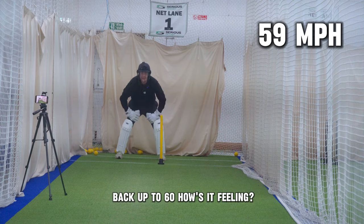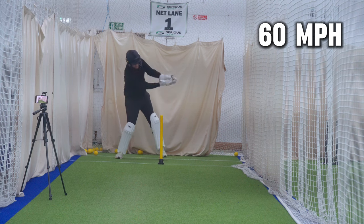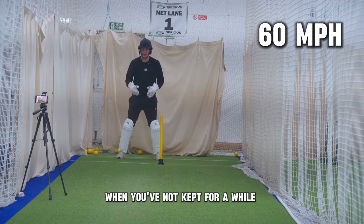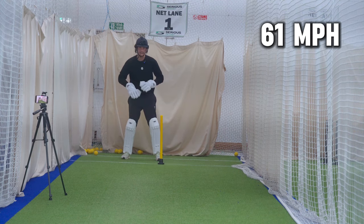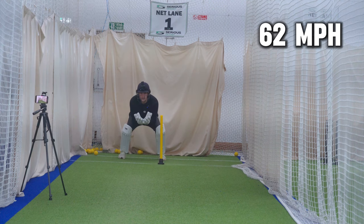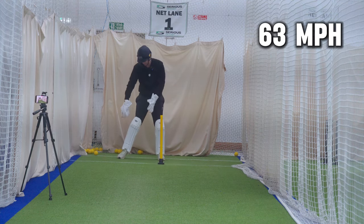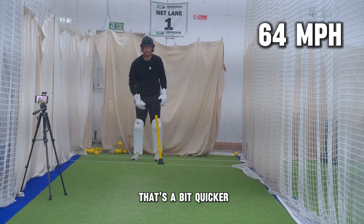All right, back up to 60. How's it feeling? You feeling it getting quicker? Not too bad. Oh, over the top, well taken. You know the palms are soft when you've not kept for a while, aren't they? Oh, yes. Oh, in the line again. There he is. Fingers. There he is from the bowler. Oh, yes. Nice. Yes. That's a bit quicker.